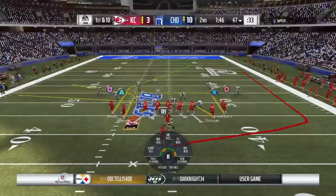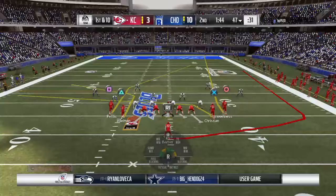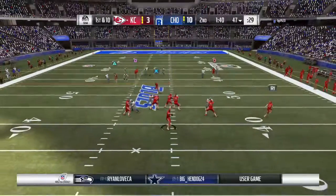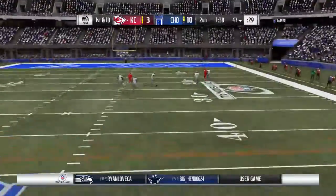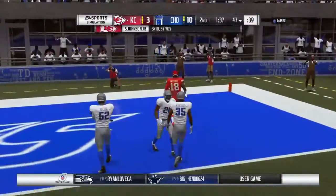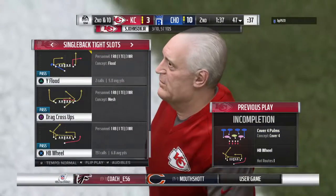This offense finding its legs now. Here's another 1st and 10. Back to throw now on 1st down. He's going to go for a big play downfield. So they took a shot on 1st down but couldn't connect.